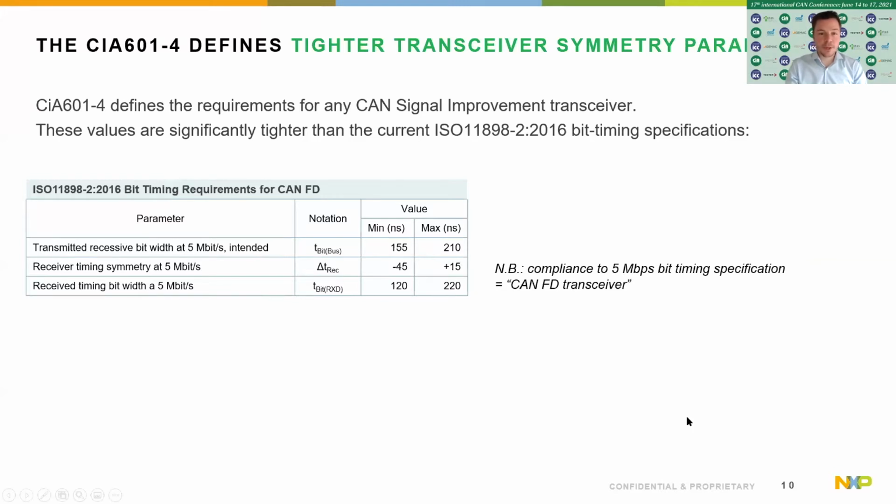Now, as an aside, there have also been some definitions, and I will use them in this presentation as well. Just to clarify, transceivers which fulfill these are now defined by the CiA to be called a CAN-FD transceiver. So they have to be compliant to this 5 megabit bit timing specification.